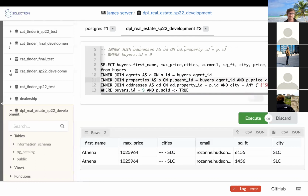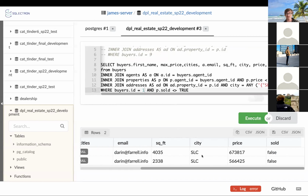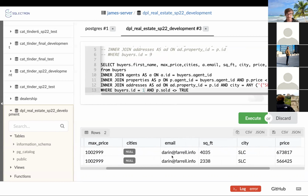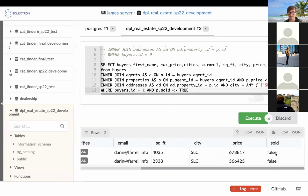And there we go. I was saying, once this was working, does this make sense? Their max price is $1 million. Here's 2 properties, except this one is not working. Since the city is null, this should not be coming back. Oh, what? And city, let's do.